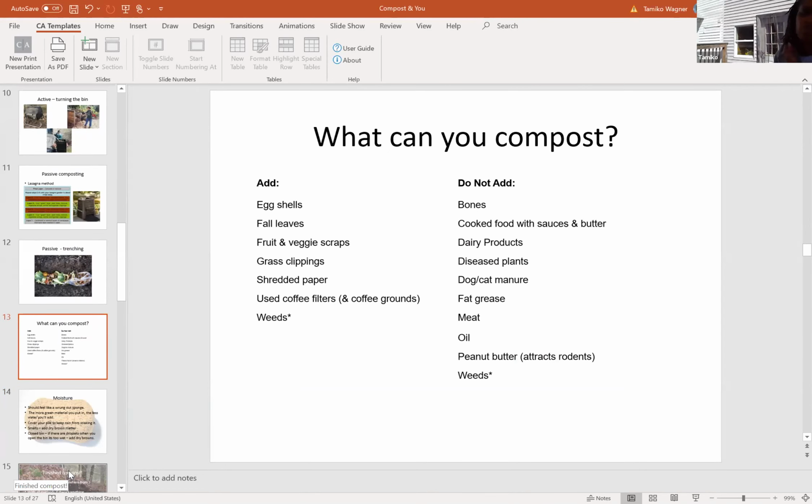What can you compost? You can compost your food scraps, so fruit and vegetable matter, coffee grounds. People do a lot of coffee grounds. One thing to consider with that is what you're going to be growing. Coffee grounds are highly acidic, so they're good for roses, but maybe not necessarily for other foodstuffs.